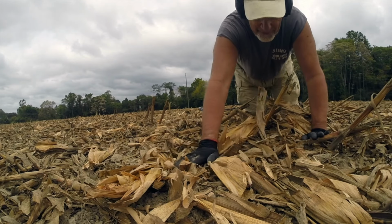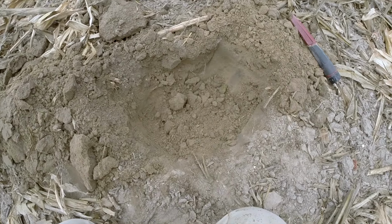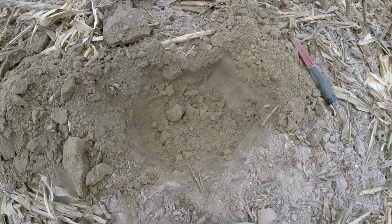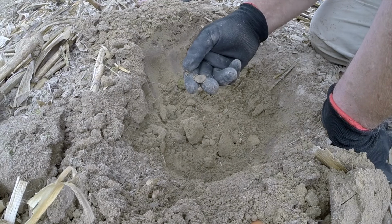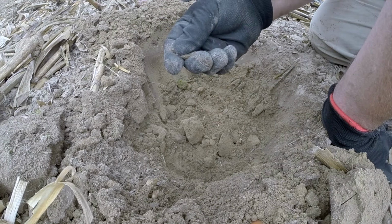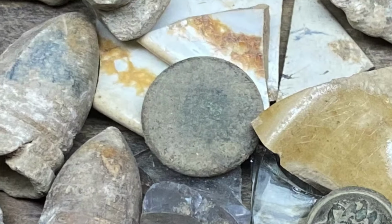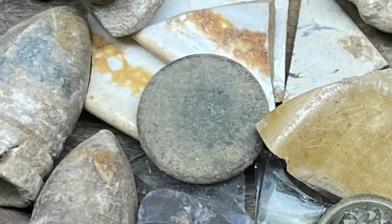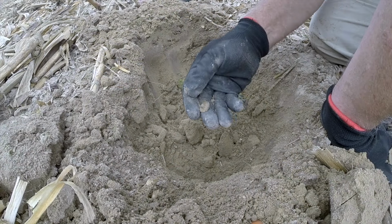Oh boy, let me show you what I got. I see green. Do you see green? Yeah, it's not a military button, but it is a flat button. Probably an English manufacturer flat button. Dates to around the 1840s.